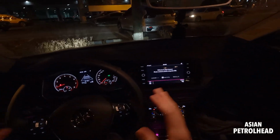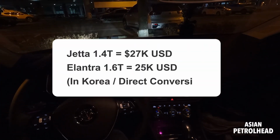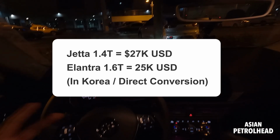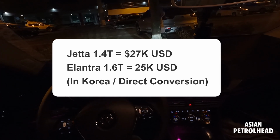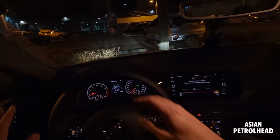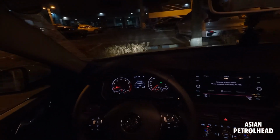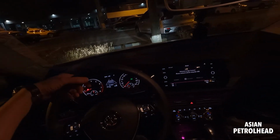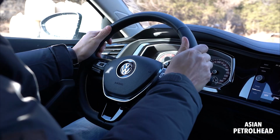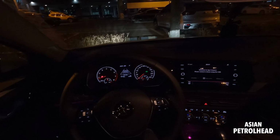So yeah, generally speaking, like I told you, price, this one is an import, so it will be around 27K. And the Hyundai Elantra 1.6 liter turbo N, the top trim, the Inspiration trim, will be around 25. So when you think about the price, I think Hyundai Elantra even has a better interior. But nonetheless, we have a good looking steering wheel with the flat bottom, D-shaped, so that's pretty good.